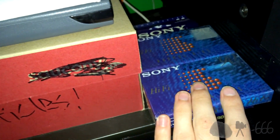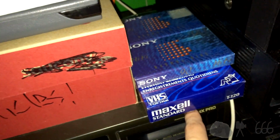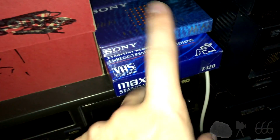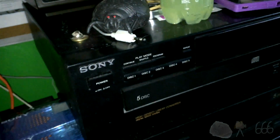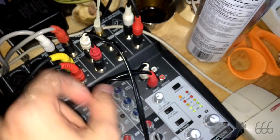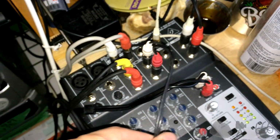We've got some 90-minute Sony normal bias cassette tapes and a T120 Maxell VHS tape sealed in the package. We've got a Sony CDP-C235 CD changer. Works perfectly fine. I paid $5 for that. Pretty insane the kind of prices you can get things for. I bought this cable here, and this actually came with another thrift store score that I actually forgot about, sitting in the closet, which we'll go take a look at.